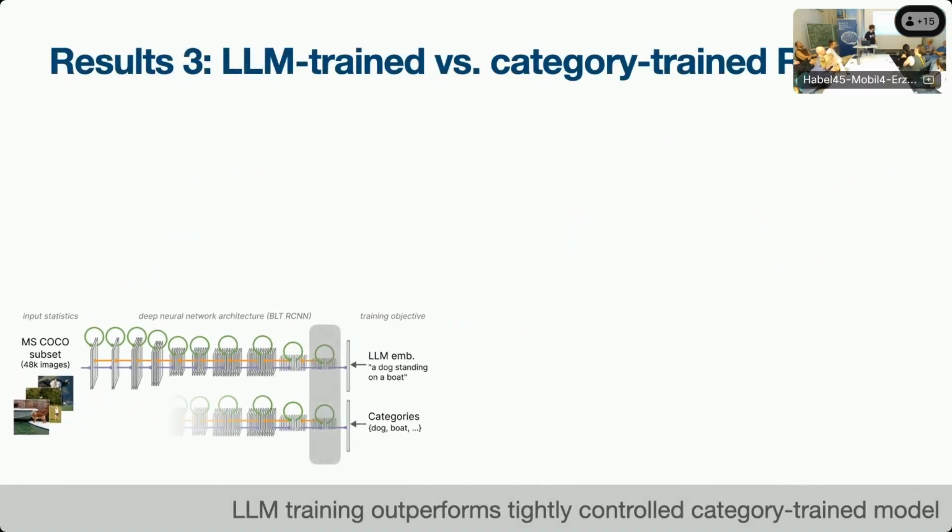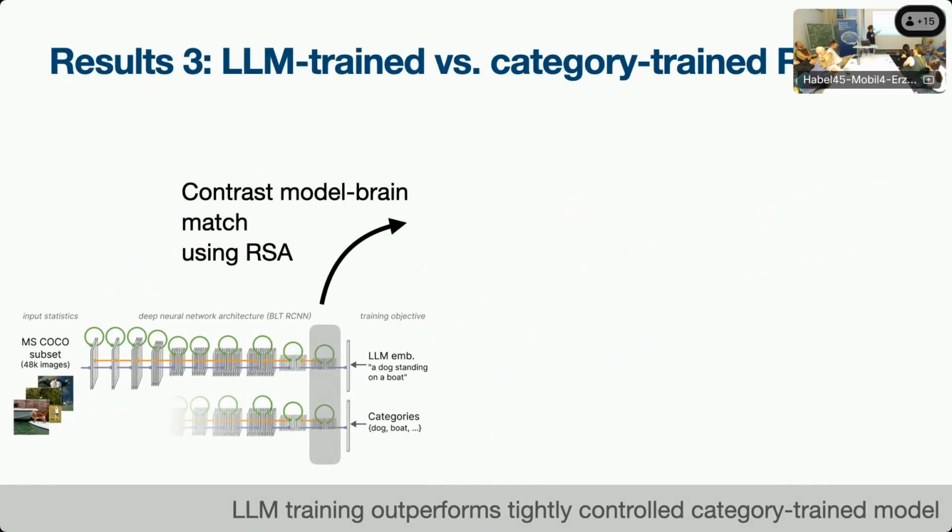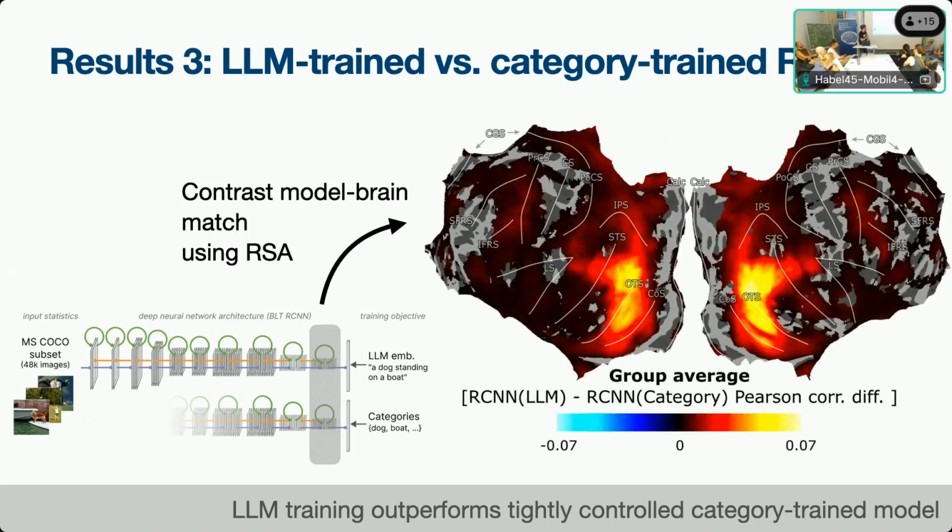The way we test this is, again, by contrasting the model representations with the brain using representational similarity analysis. So you remember that's the first thing I described. What we do is we show all of the images in our data set, and we get, in the last layer and time step of our recurrent model, the activity pattern for that image. For each pair of images, we see how different these two representations are in the network, and then we correlate that with the brain, like we did in the beginning. And this is what we find.